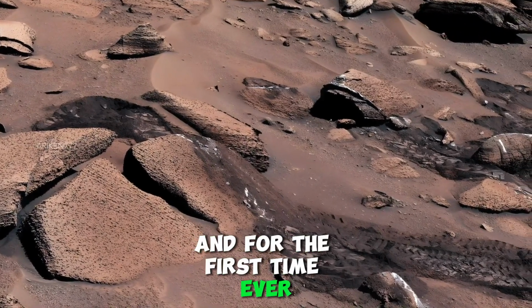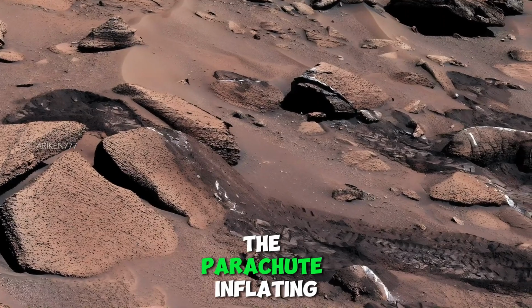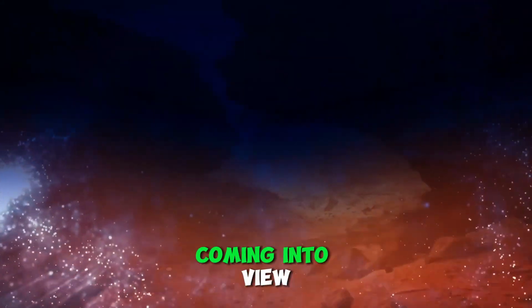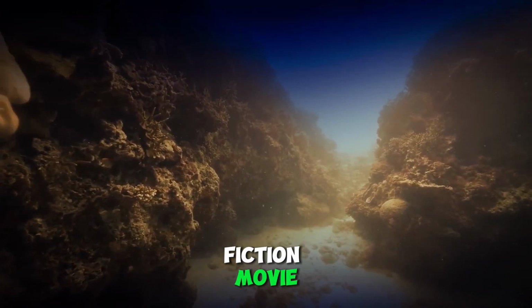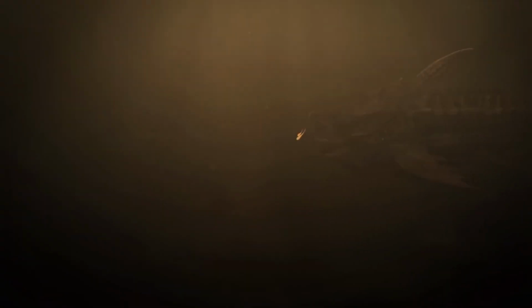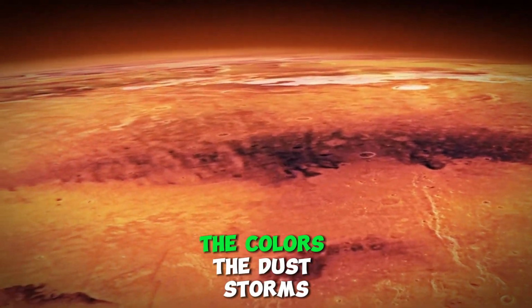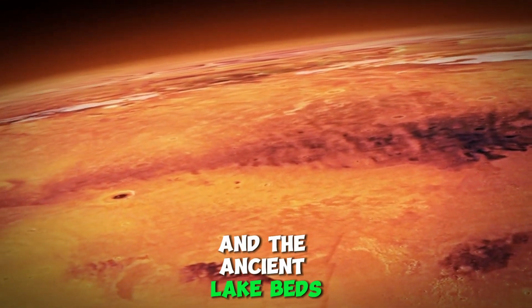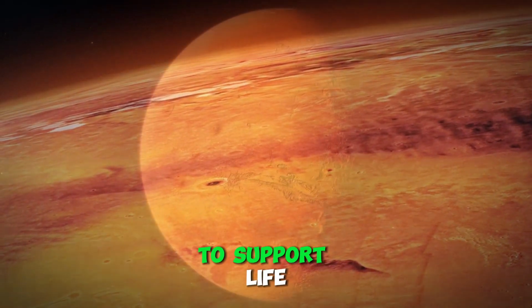And for the first time ever, we get to see it all in real time. The heat shield falling away, the parachute inflating, and the Martian landscape coming into view as Perseverance descends. It's like a scene from a science fiction movie, but it's real. As we watch the footage unfold, the excitement builds. Could these clear images be hiding clues about life on Mars? The colors, the dust storms, and the ancient lake beds could tell us more about the planet's history, and if it ever had the conditions to support life.